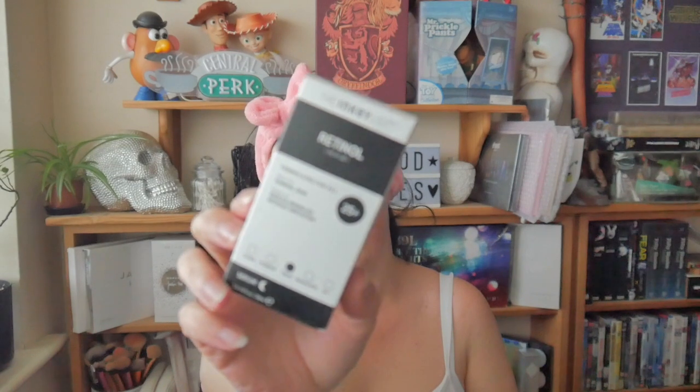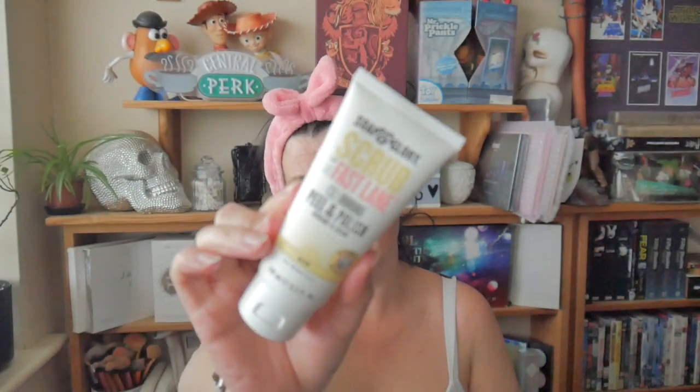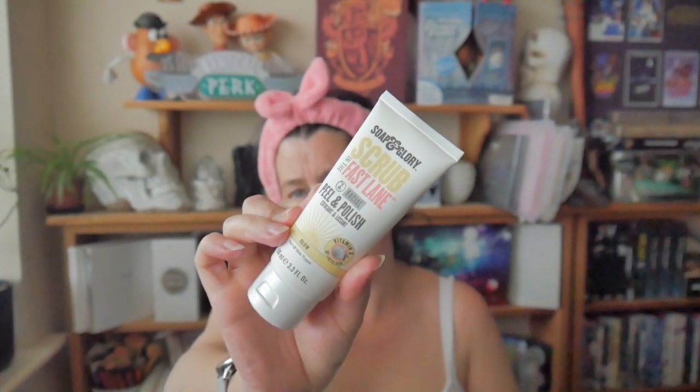So sometimes I haven't been using that other moisturiser. I've been using the oil instead. Once or twice a week I'm going to be using this. This is the Inky List Retinol. And then same, once or twice a week I will be using this. I haven't used it at all yet.